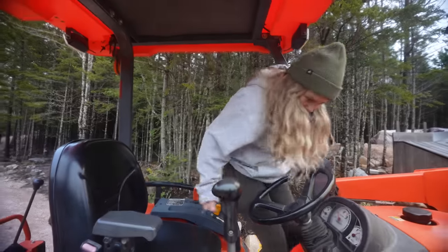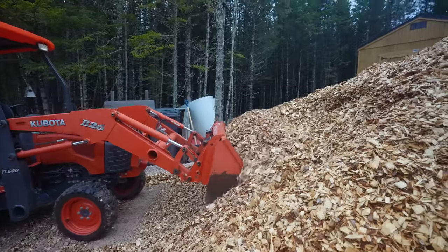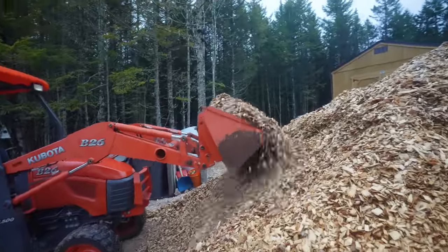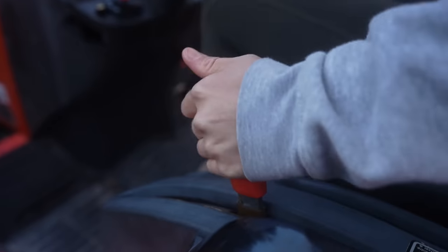Have fun, honey. I've never driven a tractor. Never driven. To be honest, Crystal is the better person with machines. She just has so much patience. Oh my gosh, she's already so good. She's like perfectly scraping. I can't get over this. Go, keep going. Yeah, curl it, baby. Woo! How good does that feel? She just said, I love it. Oh my goodness.